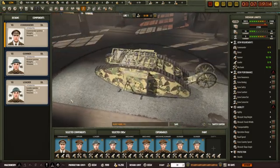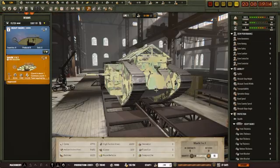Welcome to our journey through British tank designs. Britain invented the tank to break the stalemate of trench warfare in World War I.